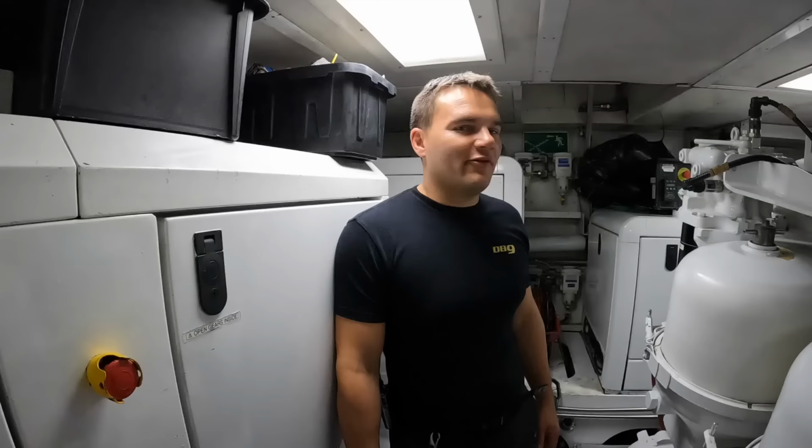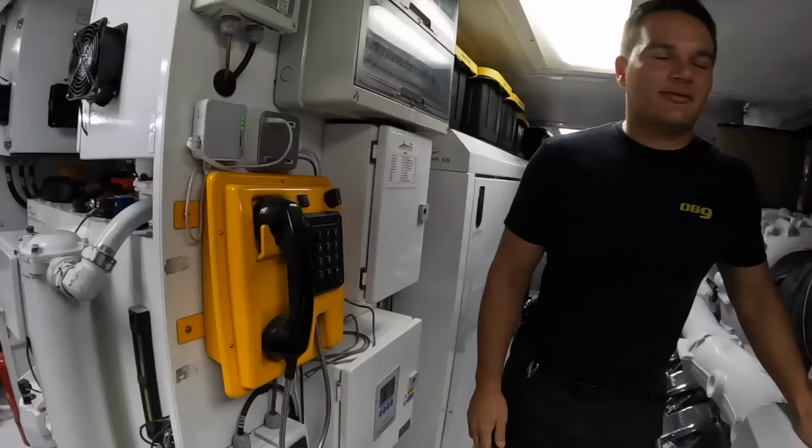I understand. Any water makers you have? Oh, you got them on the bow. Okay, so you don't have them here. What other equipment could you point out or might be interesting?